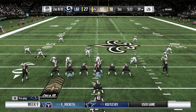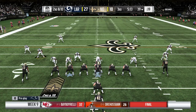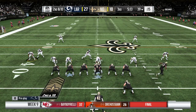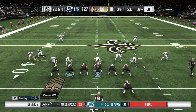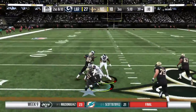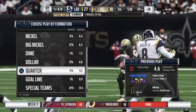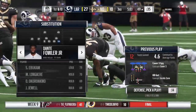On 2nd down, Kamara. Kamara's got the first down and then some. And brought down across the 50 to the 49-yard line. 12 yards there as they move the chains.